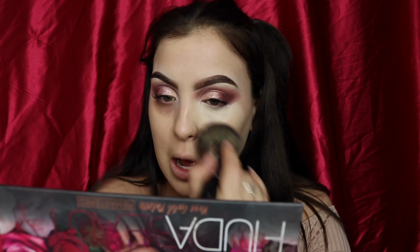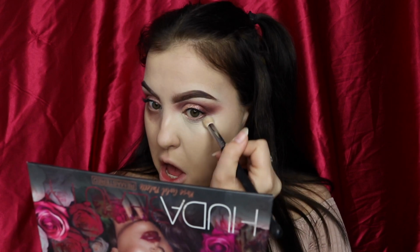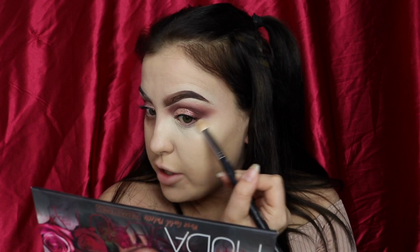Because it is a really light concealer, obviously it does not match my base at all. It's way too bright. I just take my foundation brush and buff out the edges, then a smaller dome brush, and just fade that out near my eyeshadow as well, so we don't have any crazy harsh lines.